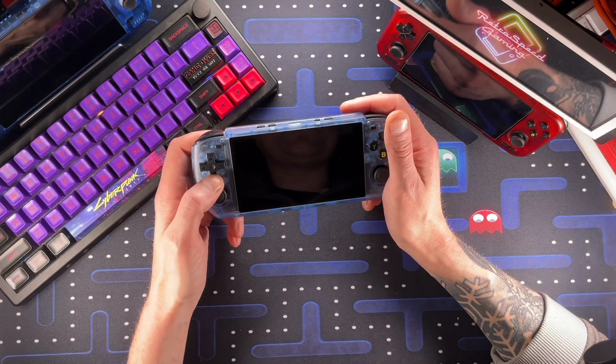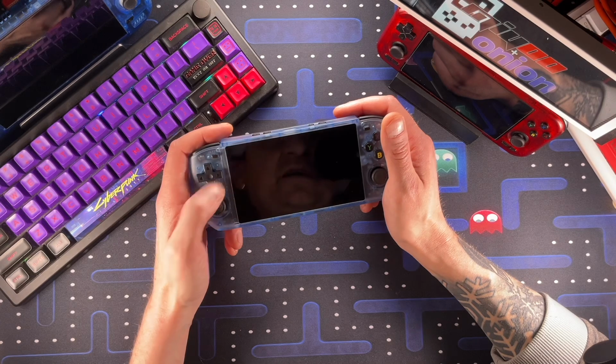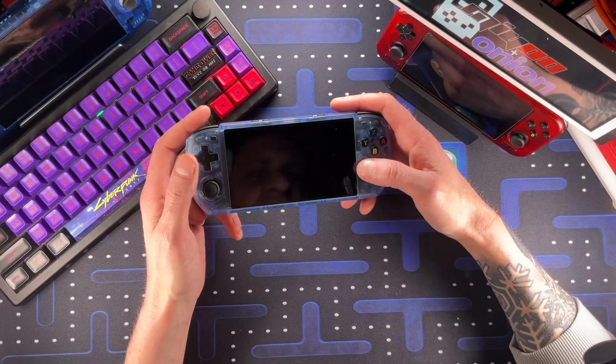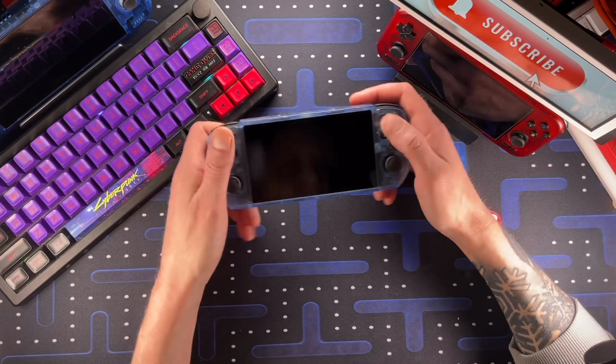It has a hard time holding diagonals when it's in like a down or up position. It's good for fighting games because it's quick into the diagonals. So if you're into fighting games, this is going to be a D-pad for you. In comparison to other D-pads, these edges are a little bit sharp, so just a word to the wise.